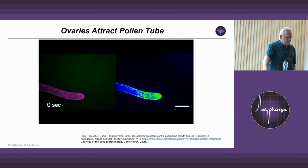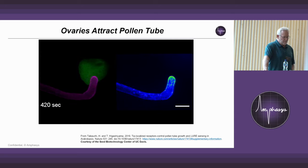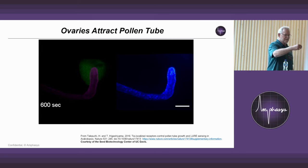And here is something that shows you how alive this is. This is a pollen tube being attracted to an ovary. And you can see on the right, because it's a little bit different of a color, how that cytoplasm is moving up there. Isn't that great? That's cool, isn't it?